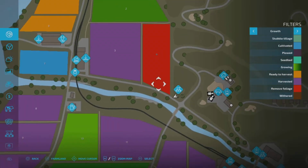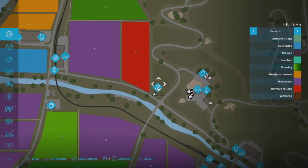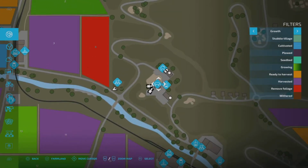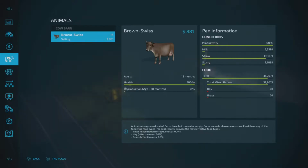So sugar beets ready to go. Get the sugar beets harvested, drop them in there to get some sugar. Yes, please. We don't have nothing, so this will work out great. Let's see here. Sugar beet cut. Actually, the cut gives us 50 more. Don't need all that, so it's all good.